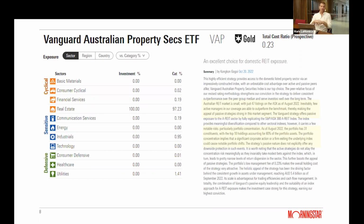Normally when we're looking at active managers, we're looking for very wide opportunity sets, right? We're looking at very large choice that an active manager can make to go out there and position their portfolio very differently from the index. That isn't really the case with real estate investment trusts in Australia. So we think this is a really, really good strategy.